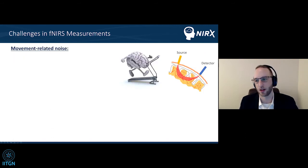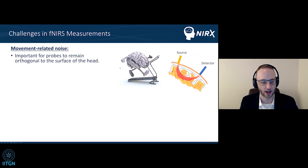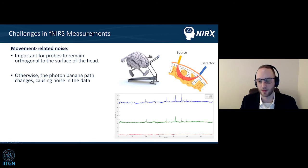Movement related noise, of course, unsurprisingly, can be an issue in fNIRS, just like any imaging technique. So as already mentioned, you need to have the probes remaining orthogonal to the surface of the head. Otherwise, the photon banana path does change, causing noise in the data. You see the little wiggle there. And these spikes are examples of motion artifacts that we created just to show an example where a participant shook their head at these different time points. So it's not a saturation effect that we see, but it is still noise that needs to be dealt with, ideally just by avoiding the noise altogether by having a good cap setup.